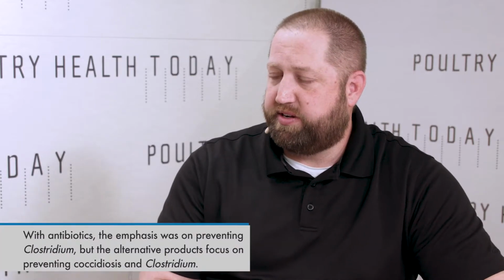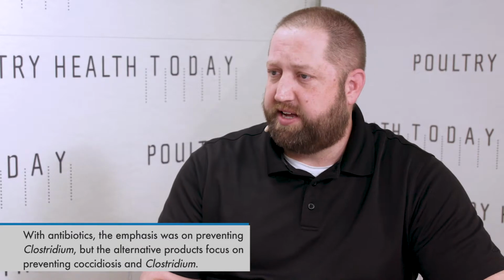It's usually coccidiosis that opens up the door, right? Yeah, coccidiosis is typically a precursor. We have some models that do not require the coccidiosis, so if you're looking at something that's really trying to go after the Clostridium, you can look at that, or if you're looking at the full model, and that's where we change some. With the antibiotics, you're looking more directly at the Clostridium. When you're looking at the current products that are coming forward, it's a combination of looking at the coccidiosis and the Clostridium, so you need to make sure that that's going on at the same time.